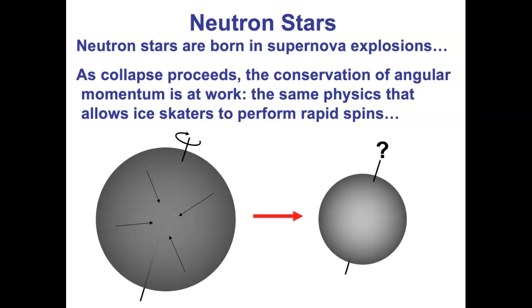And the other thing that we haven't talked about is that as that core shrinks down smaller and smaller, it's going to spin up faster and faster. Kind of like the classic example of an ice skater, right? When an ice skater is spinning in place and then pulls their arms tighter and tighter against their chest, they start spinning up faster and faster.